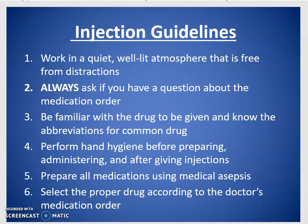So as well as wanting this to be quiet, well-lit, and free from distractions, even more importantly, keep your focus on your task. Stay on task and be safe for yourself and for your patient. I said this earlier, always ask if you have a question about the medication order. If you're not 100% certain of what that order is, go to the doctor or the PA or the NP who issued it and make sure that you understand what they're ordering you to do. And do not act on assumption ever in a medical situation. Always act on knowledge only.